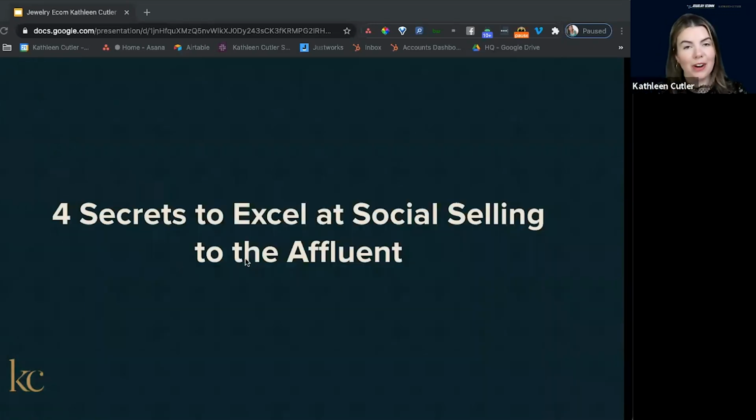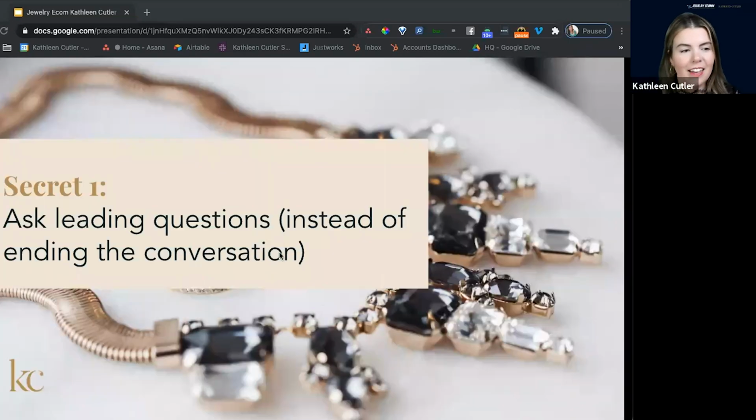And so there are 4 secrets to excel at social selling to the affluent, to people who are busy, highly educated, and looking for more information on what it is that you sell. So the number 1 secret, and this relates to either people who are texting you, emailing you, DMing you, leaving comments on your Facebook pages, is to ask leading questions instead of actually ending the conversation.